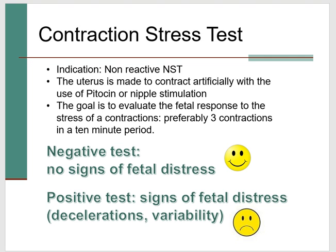It involves inducing a contraction, monitoring the baby throughout the contraction to see how well our baby is tolerating contractions. If I had a mother who had a non-reactive NST and I knew she was going to be induced for labor, I might want to do a contraction stress test to evaluate how well my fetus could tolerate those contractions.